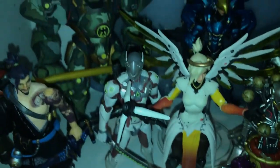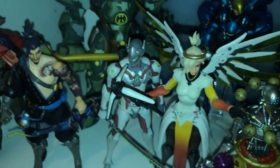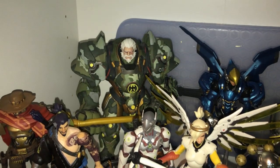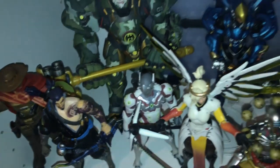Genji has a custom sword, a custom scabbard, so he can actually fit the sword, and he's just very much repainted as well, because he was lacking a lot of paint details. The San Diego Comic-Con Reinhardt is fully repainted, added way more camo pattern to him, and this hammer is also customized to be more accurate to the game one. It's the golden one you can buy with 3,000 competitive points.